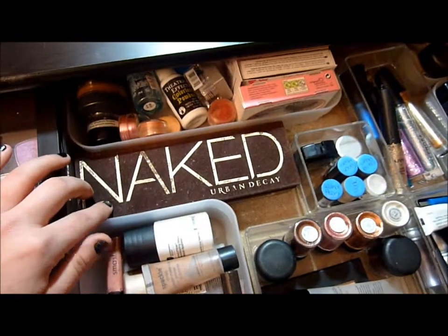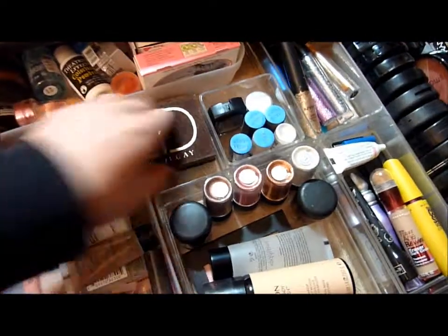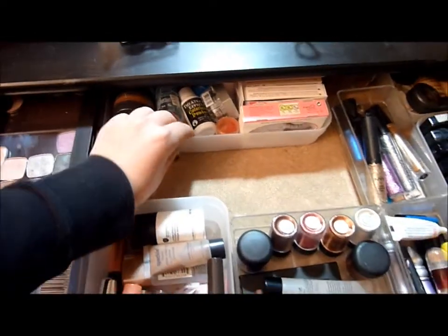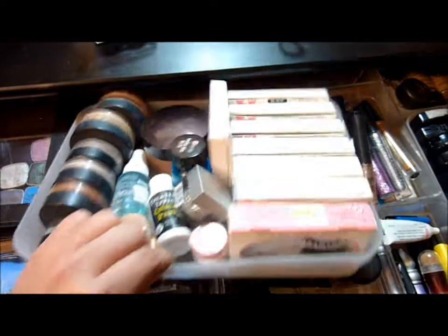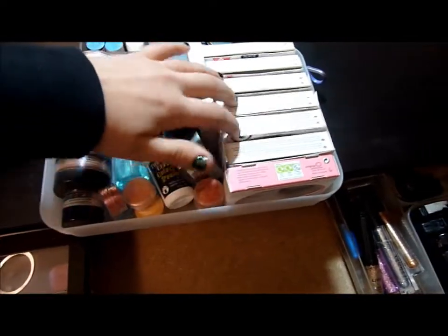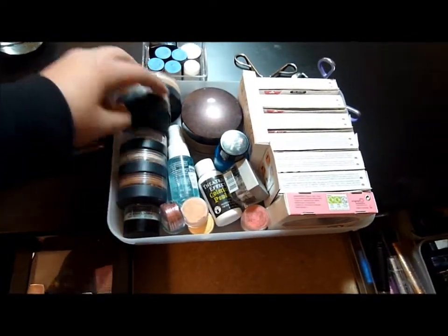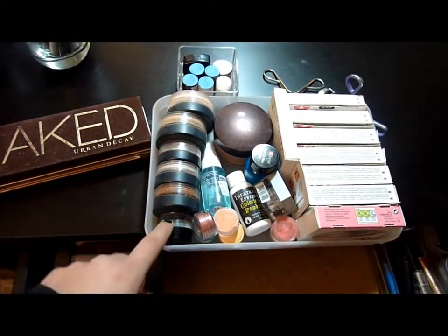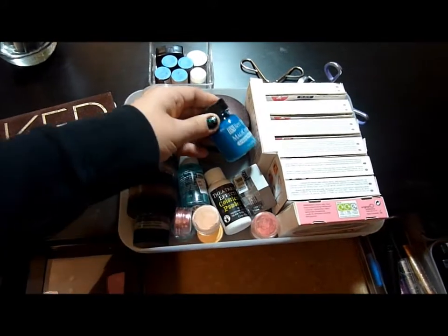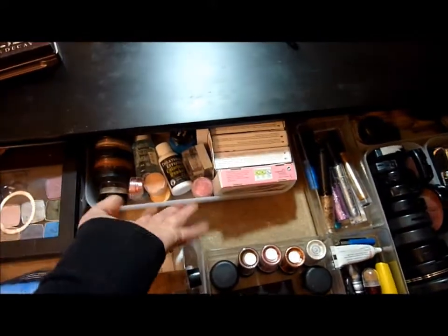Right here I have the palettes that I like to use all the time, which is my Naked and my Naked 2. So they're really easily accessible. What I have right here is, like I said before, you can't pull the drawer out, and I really only use these when I go out or for tutorials. I have a few lashes that I like to use, and when I reuse them, I just pop them back here. I used to use the Bare Minerals foundation stuff, so I have this here, even though I don't use it anymore. A couple samples, Halloween makeup, and just stuff that I don't really use anymore, but I don't want to get rid of. I just pop that back there.